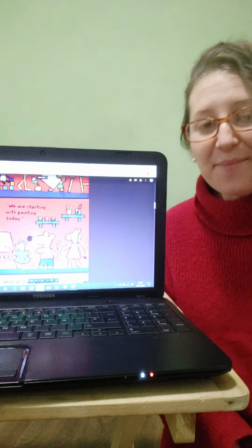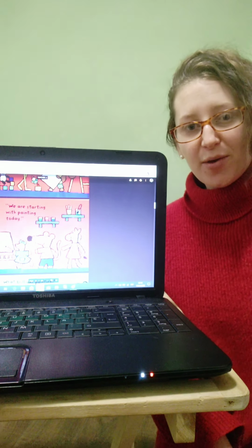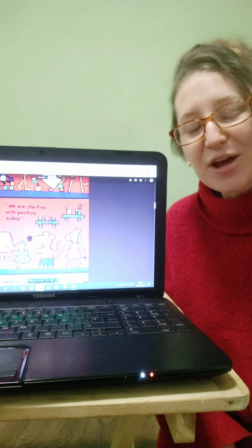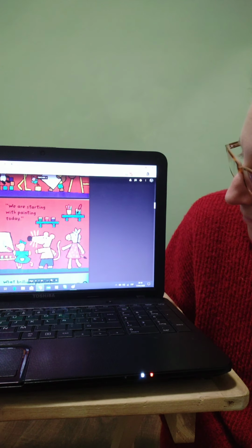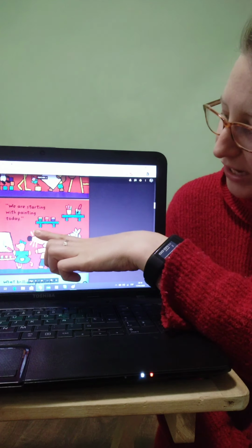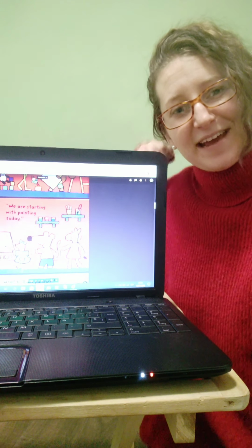Wow, painting! Macy loves to paint. Do you like painting? Paint, paint, paint. We love to paint. And you need lots of colours. Green, red and blue. Paint, paint, paint.